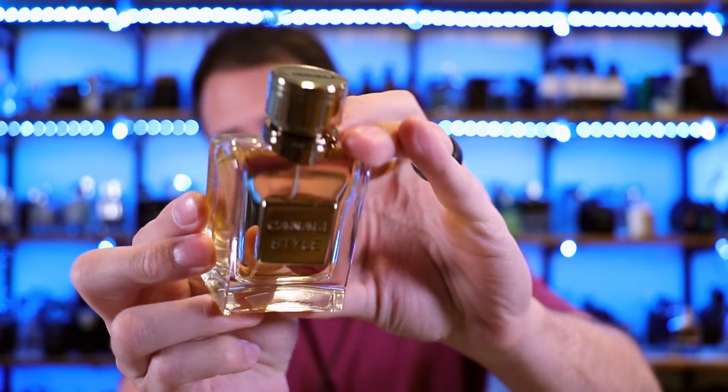Even when it was discontinued, I'm a big collector of discontinued fragrances. I didn't even bother. Now there are a lot of Canali fragrances out there that command a huge premium today. This one is not one of them. The price has been going up because it has been getting harder to find, but this one I always kind of just wrote off. So we'll see if I was right in doing that or not. Here is the presentation.